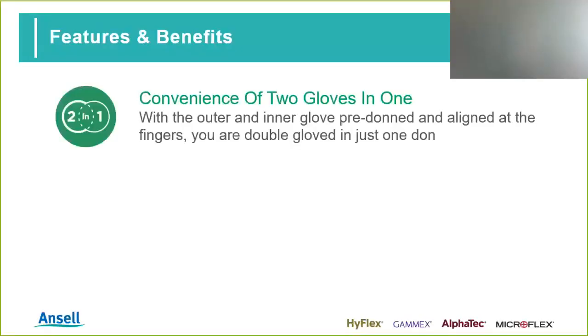Thank you for whoever put the slides together with the fly-ins. I love these. So some of the key benefits and features of the GAMMEX PI glove and glove include this convenience of two gloves in one. So the outer and inner gloves are already pre-donned or put together and aligned at the fingertips. So you are double gloved in one don.